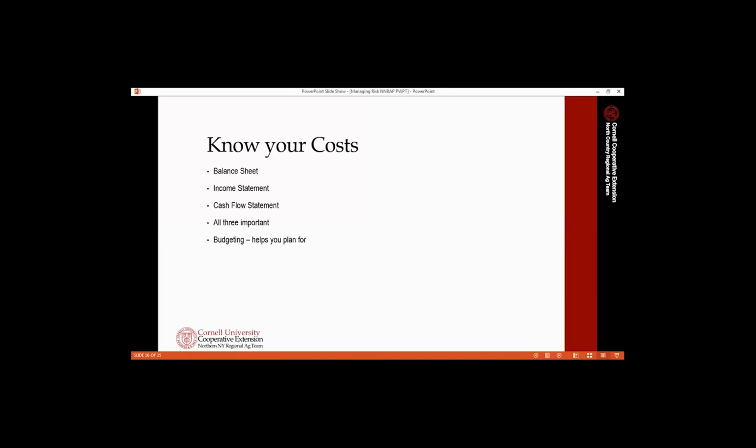So when we talk about knowing our costs, really focusing on that balance sheet, getting our income statement nailed down, and then the cash flow statement is one that we don't pay as much attention to. A lot of times we're really focused on the income statement and the balance sheet, but your cash flow is super important. The reason this document is so important is because this is really what you need to talk with your lender about. What are you making for cash each month? What are you going to need to cover a cash deficit?